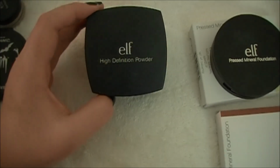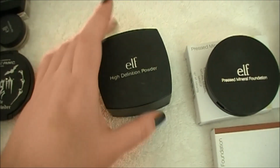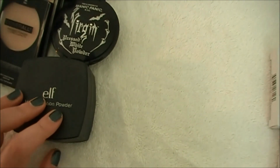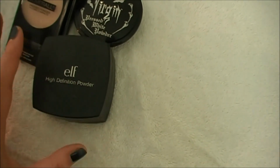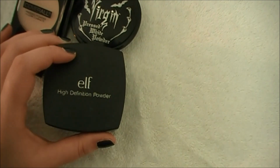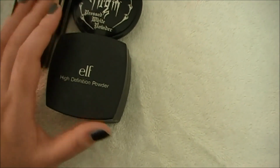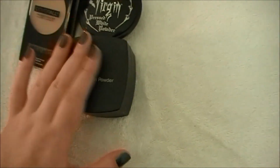This right here is the e.l.f. High Definition Powder. I've had this for a really long time. I'm definitely going to keep this. I need to finish that up. I really like it. It's a really great pore minimizer, and it just gives your skin a really nice look in photographs and stuff, especially when I'm filming. So I've started to use this when I'm filming. It gives a really great look to the skin, so I will definitely hang on to that. It's affordable, cruelty-free, and I love it.